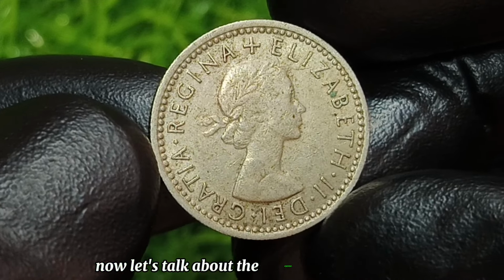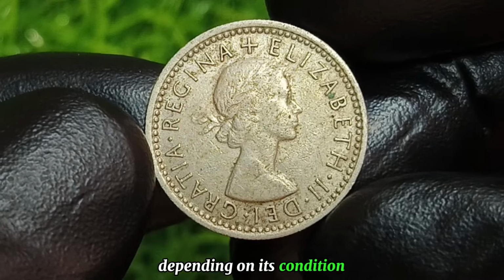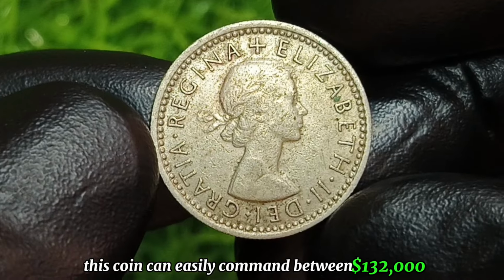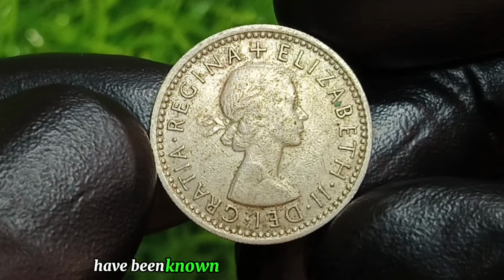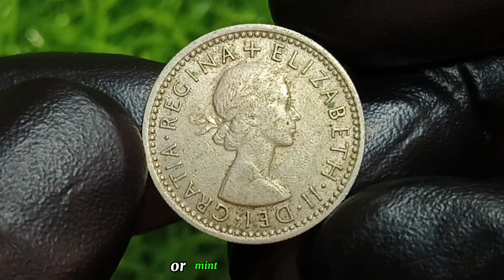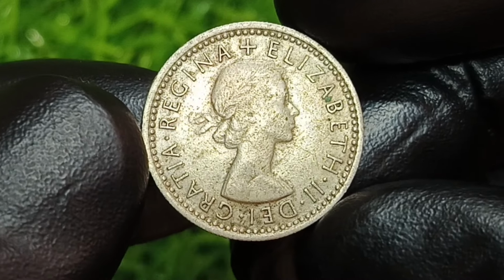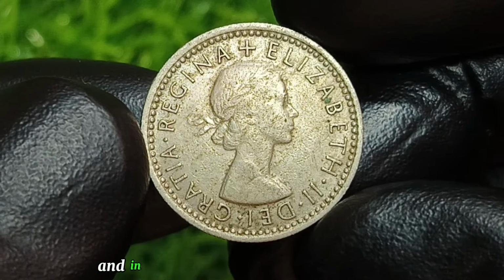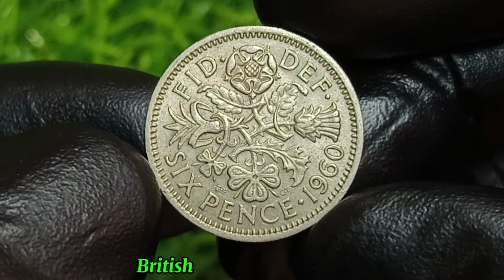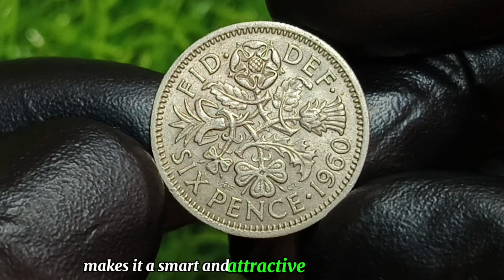Now, let's talk about the current market value in dollars. The price of the 1960 sixpence can vary depending on its condition, but in very fine condition, this coin can easily command $132,000, while examples in extremely fine have been known to sell for $157,000 or more in specialized auctions. Some proof-like or mint-condition coins have even reached higher values due to their exceptional quality and eye appeal. The demand for this coin has remained steady, and in recent years, it has seen a rise in value as more collectors turn their attention to pre-decimal British coinage. Its affordability combined with increasing rarity makes it a smart and attractive investment piece.